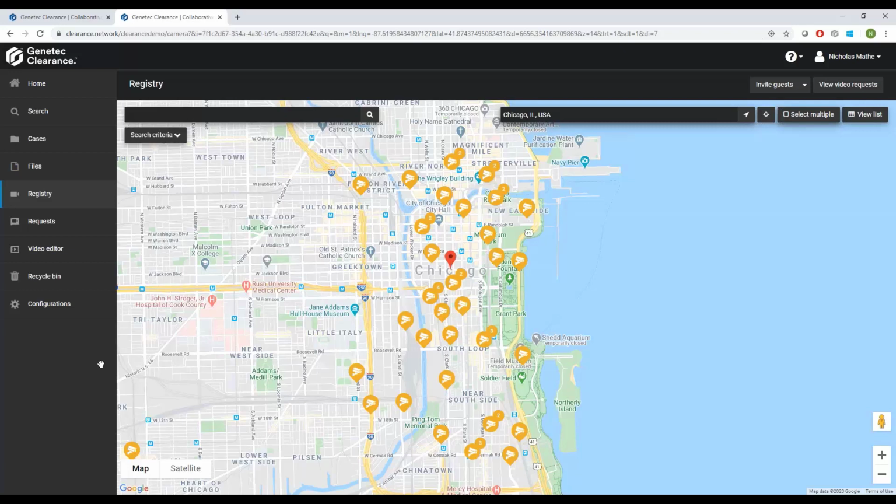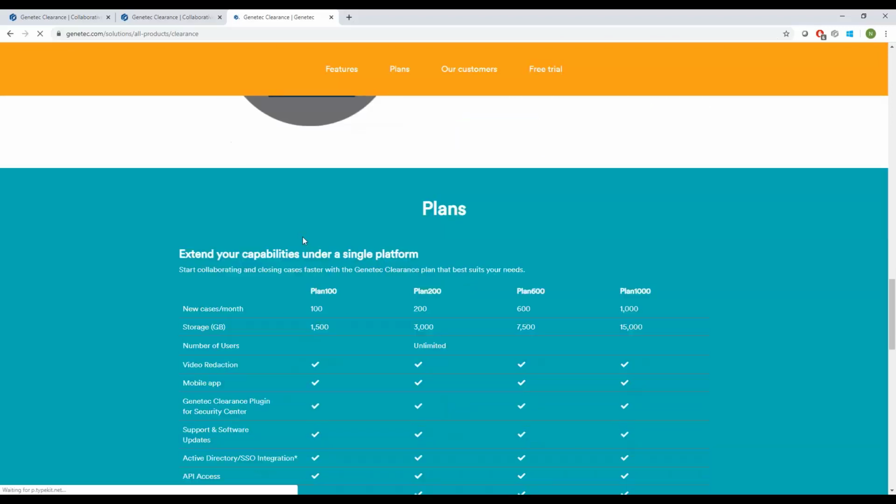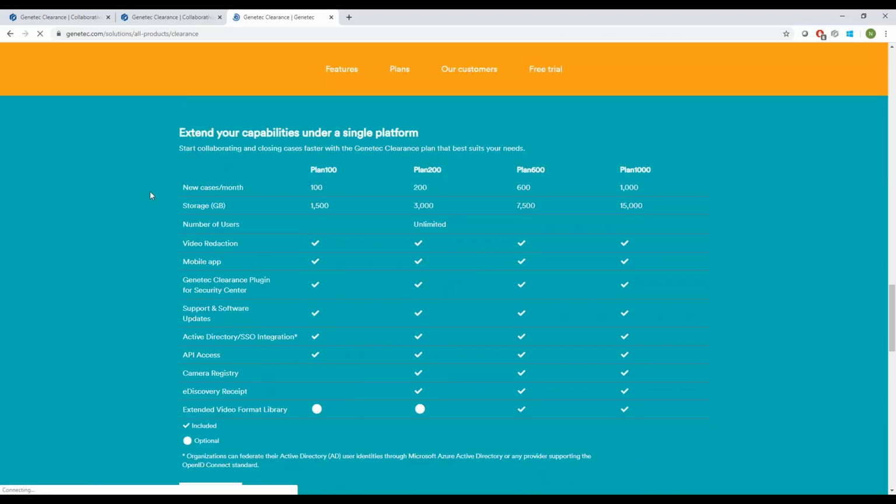We had another question about costs and subscription levels. So I'll just open the Clearance plans here. Our plans are broken out based on the number of new cases created per month and the total storage on the account. There will also be some differences in the modules. For example, Plan 100, we've got 100 new cases per month and 1.5 terabytes of total storage on the account. The camera registry is not included in that subscription level, and the extended video format library is an option. When we go up to Plan 200, we add the camera registry module.